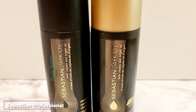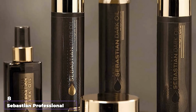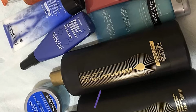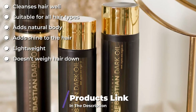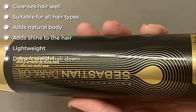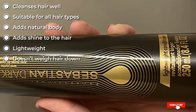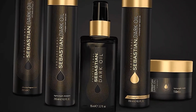The number 8 position is held by Sebastian Professional Dark Oil Shampoo. Sebastian Professional Dark Oil Shampoo is formulated with its special blend of jojoba and argan oil. It is a lightweight shampoo that cleanses the hair while adding body and shine without weighing them down. The shampoo leaves your hair smooth, soft, and detangled for easy manageability. It is suitable for all hair types.